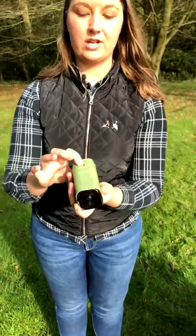You can pop this in your garden, and it uses infrared to detect activity. So you can either put it facing your nest box to see if anything's going in and out of it, or on your feeders, or if you're using our hedgehog equipment, you can have it facing the hedgehogs as well.